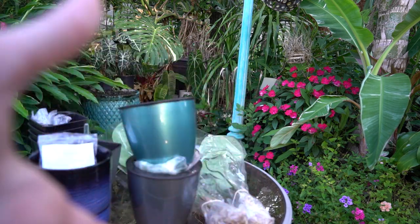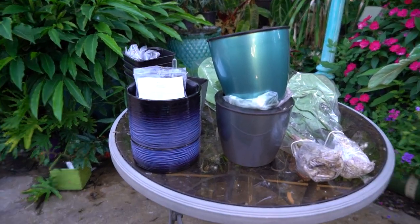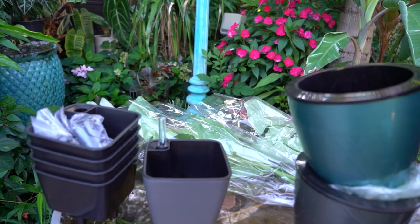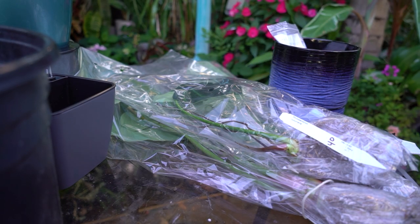This feels weird, this lens. It's so tiny, looks like it's not pointed at anything. It's because it wasn't. It wasn't pointed at anything I was doing. At least you got a little bit of it. Incredible excitement of me setting pots on a table. Okay, all set up. This is weird. I'm not used to using a lens that isn't wide angle.